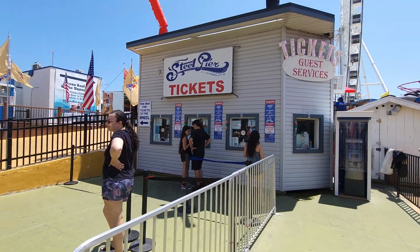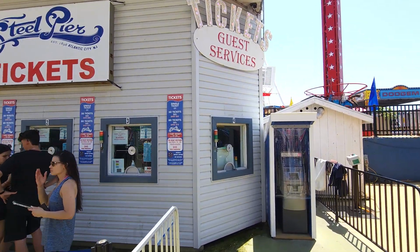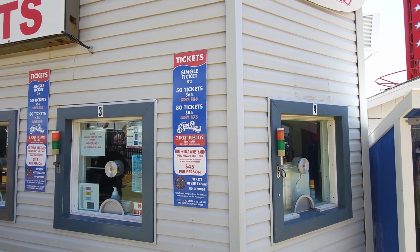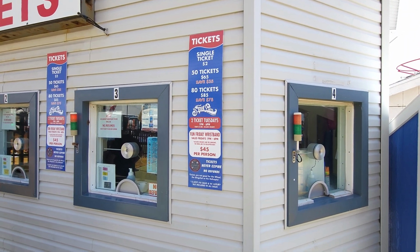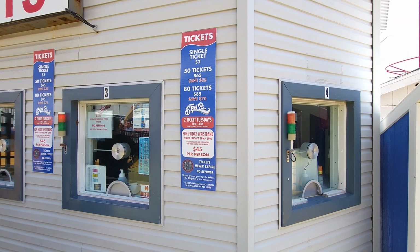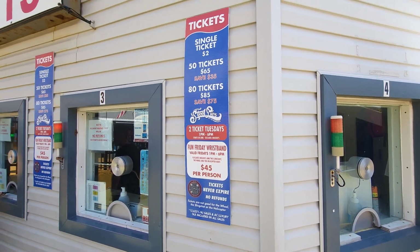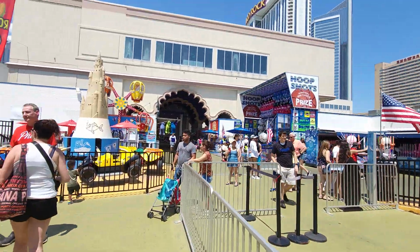But like I mentioned before, I want to show you guys, single tickets are $2. You get 50 tickets for $65, you save $35 on that. 80 tickets, you save $75. Then you got a 2-ticket Tuesday, so you got half price, and then you got Fun Friday wristbands. So for $45, you can just do a wristband. So that's how you can actually enjoy this pier.